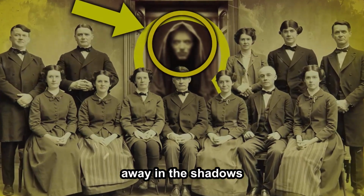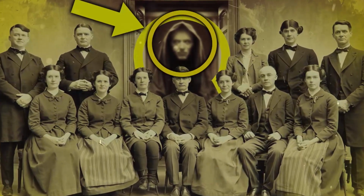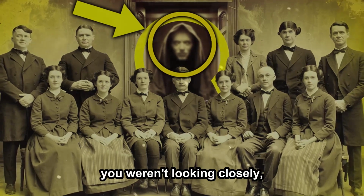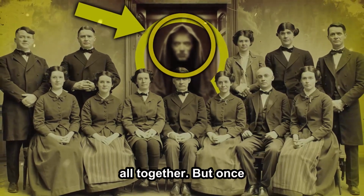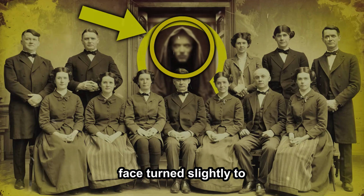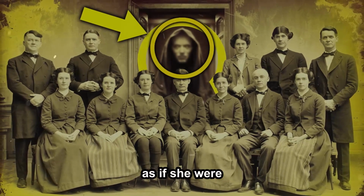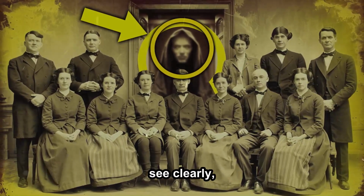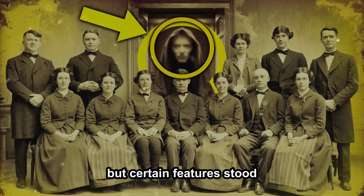It was tucked away in the shadows of the Harpers' front porch, almost hidden behind a large potted fern. If you weren't looking closely, you might miss it altogether. But once you saw it, you couldn't unsee it. It was a woman's face turned slightly to the side, as if she were peeking out from behind the plant. The shadows made it difficult to see clearly, but certain features stood out.